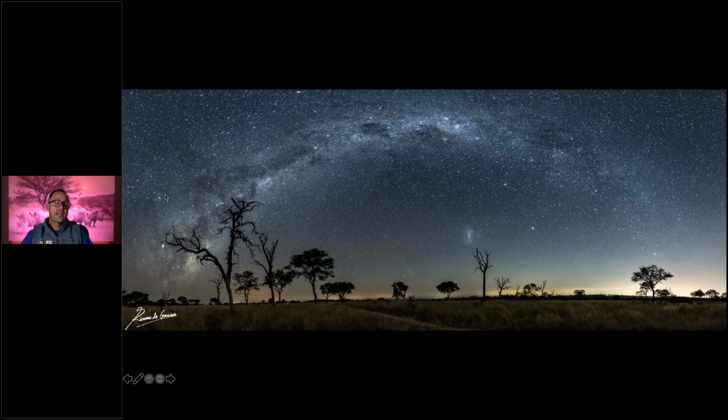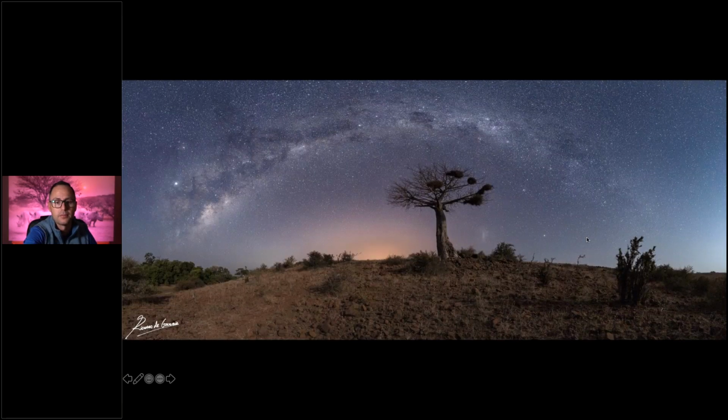So I started on the left, and what I did with a 16mm lens was shoot vertically, so I get a taller photo, and then ensure that I have almost a 50% overlap of one image to the next. What this does is it means that the computer has more information to be able to help me stitch these together. And this was a combination of 6 images put together to create this panorama.